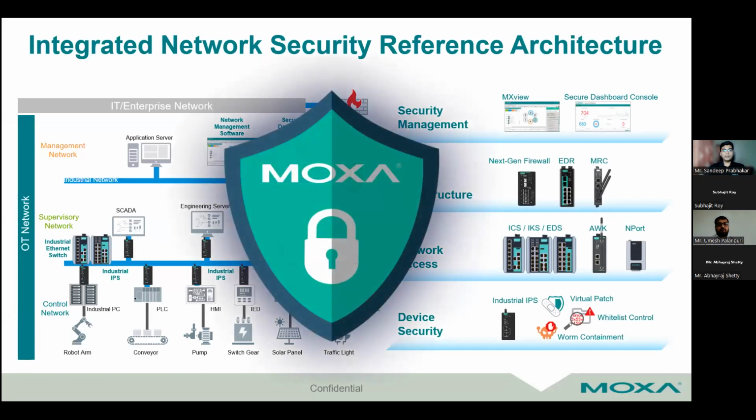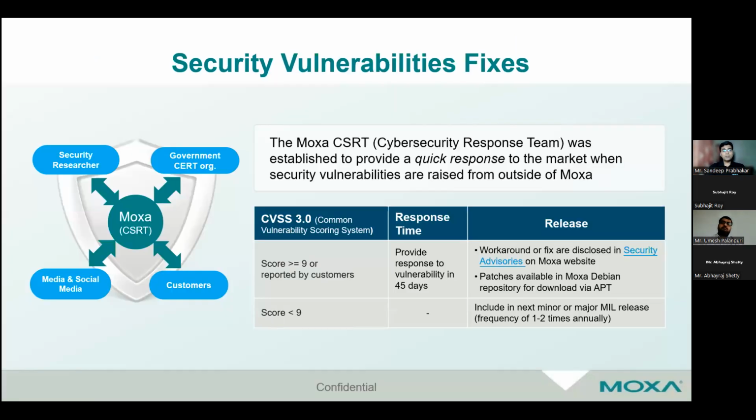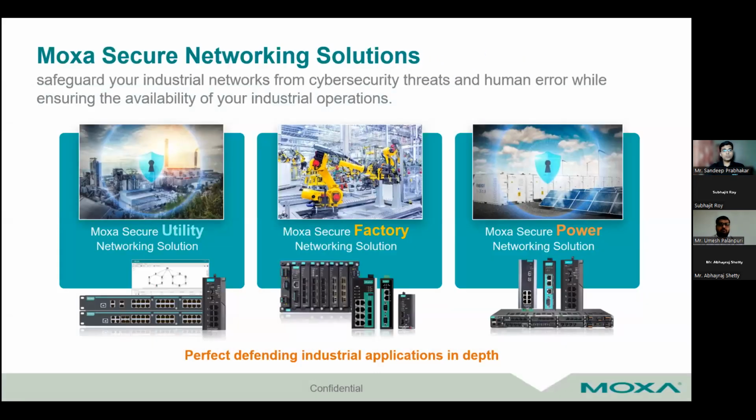So as you can see here, we as Moxa provide this cybersecurity portfolio of products, and most importantly, we have something called a cybersecurity response team, and we work with government agencies like CERT. We work with India CERT as well. We work with customers and security researchers, and ensure that if a vulnerability is detected, we provide a quick response to the market, we acknowledge that yes, there is a vulnerability if it is there, and we provide the patching for that vulnerability as well, right?